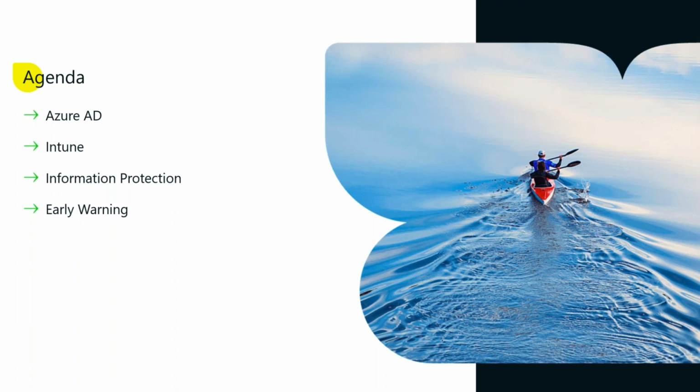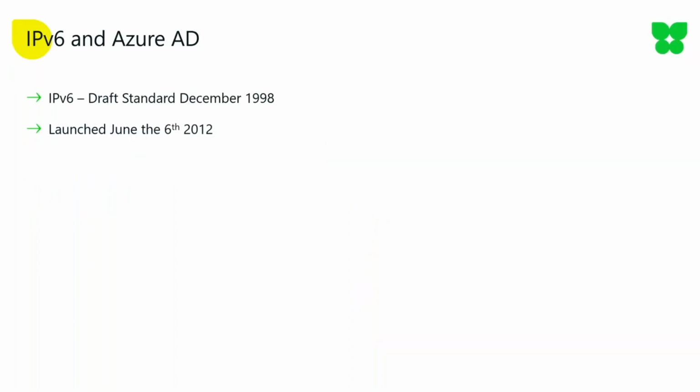A long time ago, and in IT a long time could of course be about a year, people started realizing that we had an issue with IP addressing. The standard IP address, which we're all familiar with, or IP4 as it's known, was going to run out of space. So back in 1998, so that's last century, people decided that IPv6 or IP6 should come along and replace it. The original draft standard was brought out in 98, ratified, and officially launched as an addressing scheme that we could access back in 2012.